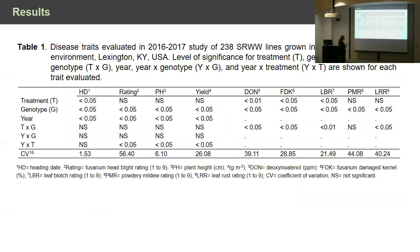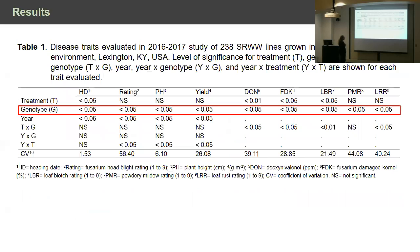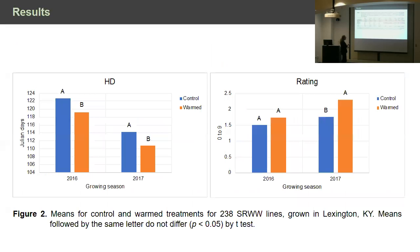So here there's another table. We can see that for all the genotypes and all the traits that we evaluated, they were significantly different. And for the treatments, there was a difference between warm and control, and for the genotype, we have differences for the disease traits that we evaluated.